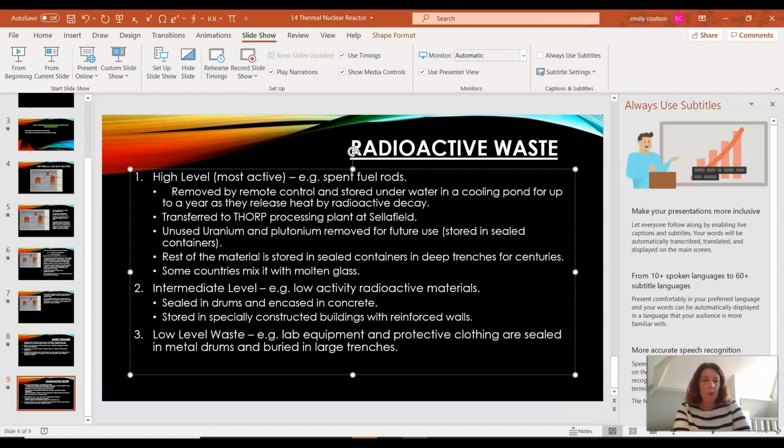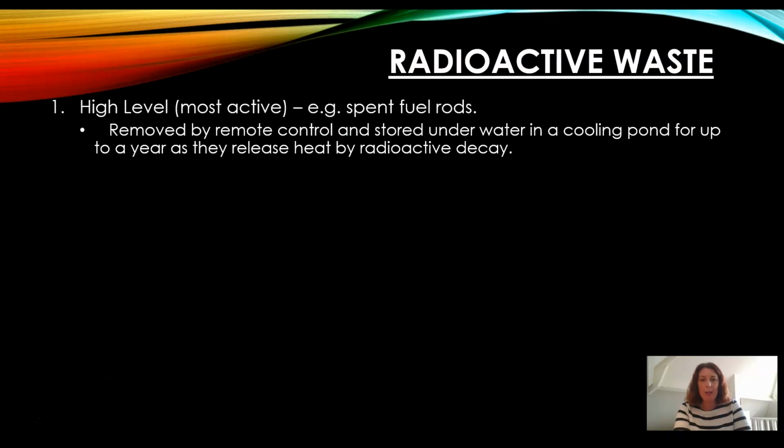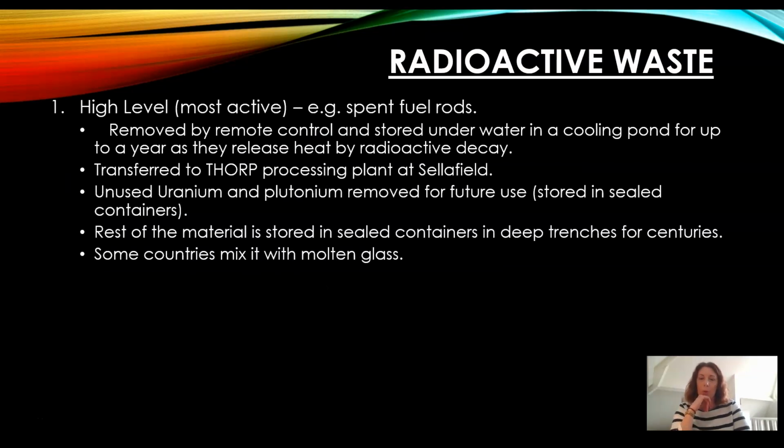So some countries mix high-level waste with glass, because if you think of glass, if you break it, it separates into solid pieces that can be swept up. So you put it into glass. It's called vitrification, I think. So yeah, they mix it with glass and then store that glass deep underground, so that if it was to break, it wouldn't actually decompose or anything. It would just stay within the glass.